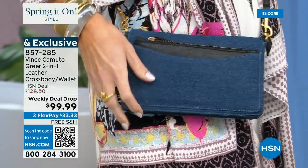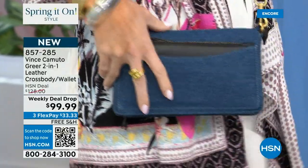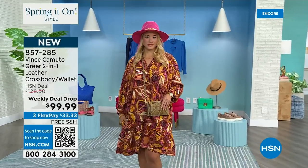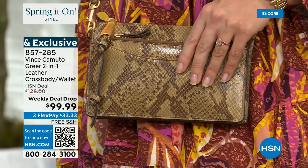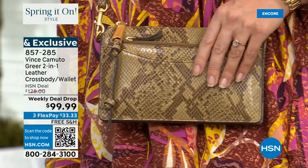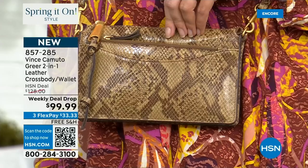But I love this because right now I have it as my crossbody. I can use it as my shoulder bag. I was showing the gold a second ago as my clutch. And then you also have the wallet version. Also, inside this bag, in the main compartment, there is another zippered pouch in another area. Whether you're traveling, I love the fact that I can put this under my coat in the airport, under my sweatshirt, keep this close to me, my passport, my money, everything is close, no one can get it.